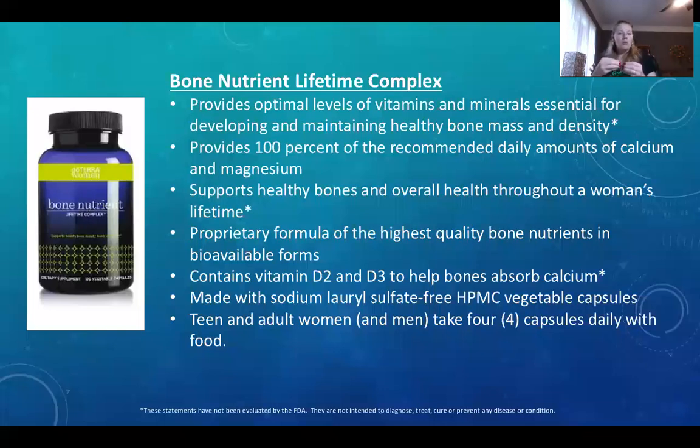Now, if we don't have the right minerals, not only are our bones going to weaken, our cells cannot communicate properly. Okay? It's very, very, very important. So this, and I've done a lot of Zyto scans, and it was crazy. I think the bone nutrient probably came up more than anything on probably near 1,000 Zyto scans I've done. And it's because we live in a mineral deficient society. So this is something that I definitely recommend pretty much everybody taking.